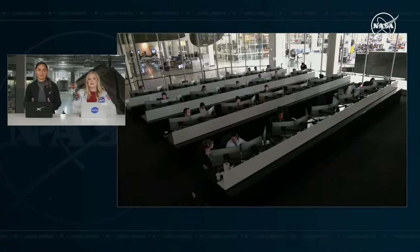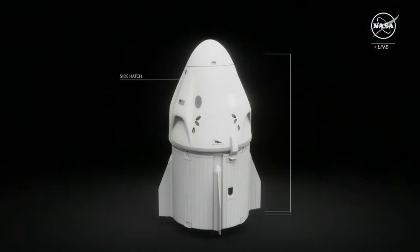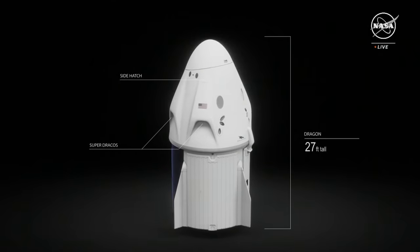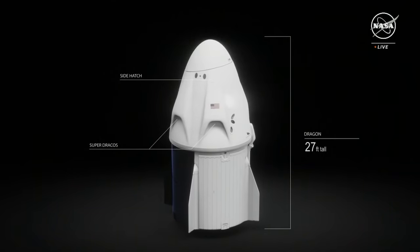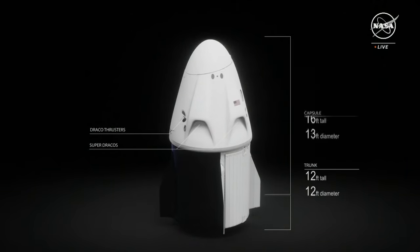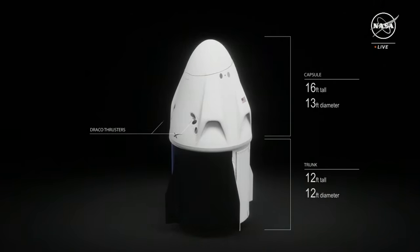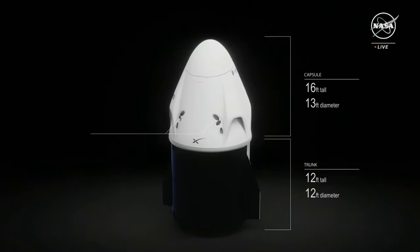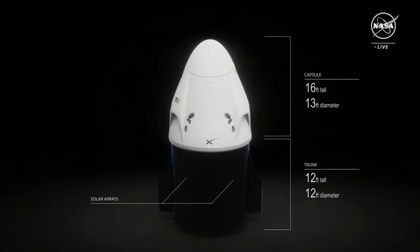Now, as we continue to count down to docking, let's take a closer look at the Dragon spacecraft that is taking Crew-8 to the International Space Station today. The Dragon spacecraft and its trunk stand over 26 feet tall. There are two windows on the spacecraft, plus one under the nose cone. The nose cone opens shortly after launch to expose the forward bulkhead thrusters and docking mechanism that will connect with the space station.